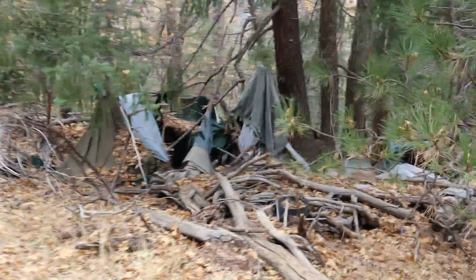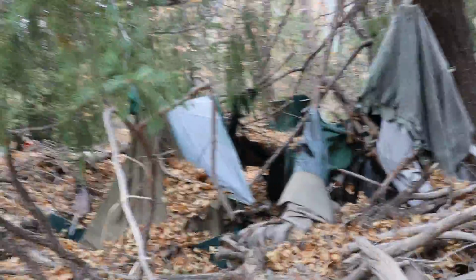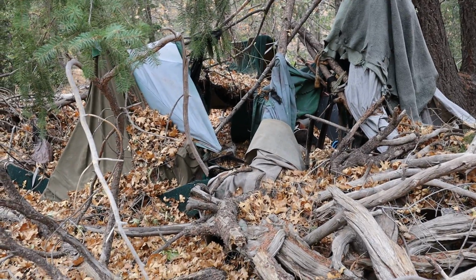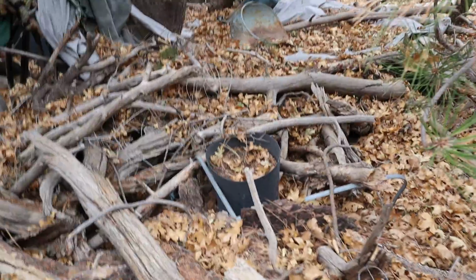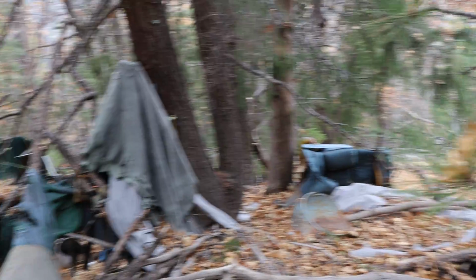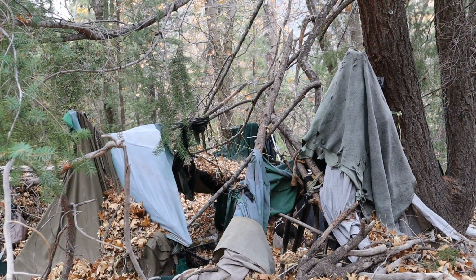Never know what you're gonna run into when you get back out here in the woods. Oh yeah, definitely remnants of a shelter. An old hunting spot, or maybe even an old homeless camp. Or who knows what. Looks like it's been vacant for quite a while.